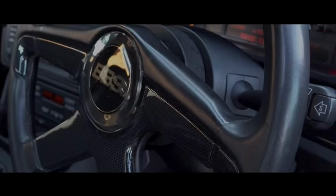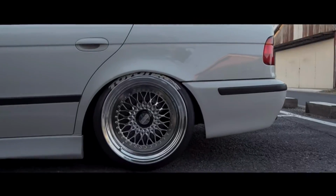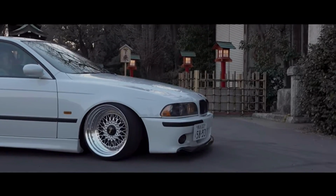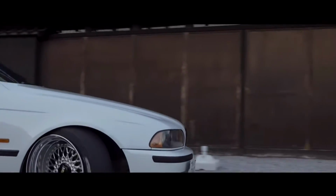Plus, if you find the right model, these can be extremely reliable, so a lot of people use them as a great little daily driver, since they're just dirt cheap, rear-wheel drive, fun little sedans that you can fit all your homies in. But obviously, since they are rear-wheel drive, it does mean that some people have turned these things into drift monsters, and some people have built them to be drag monsters.